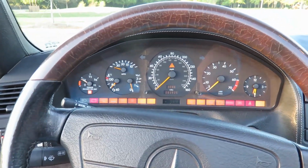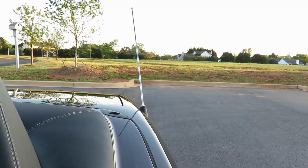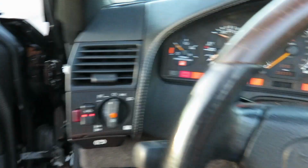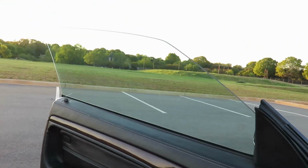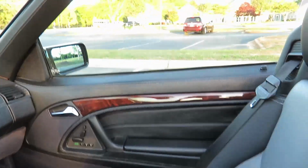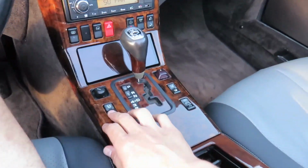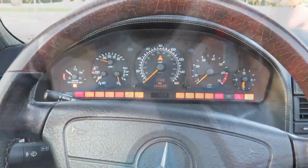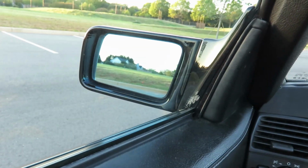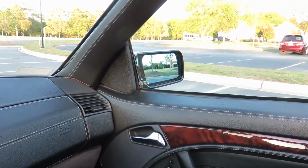Let's go ahead and turn the key on, and see power antenna rising. So, driver window, passenger window, heated seats work. They do heat up, so they light up and heat up. See the power mirrors. Both work.